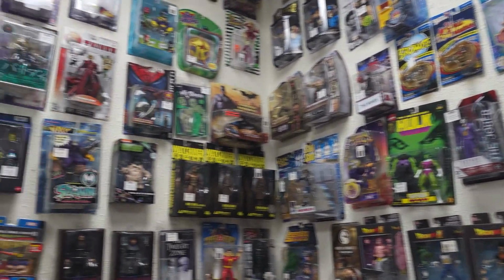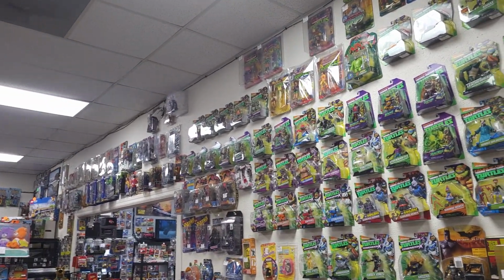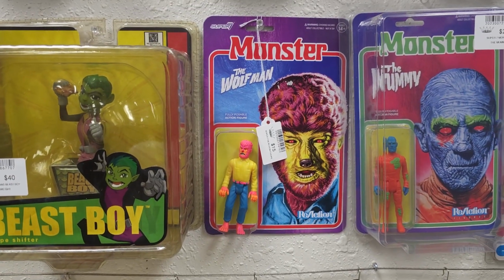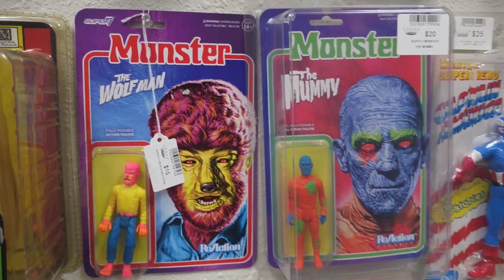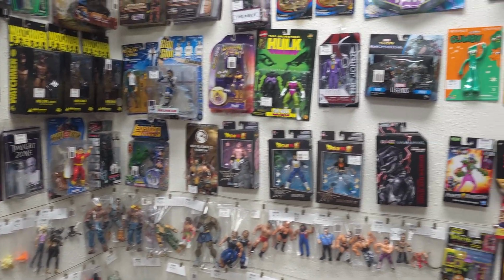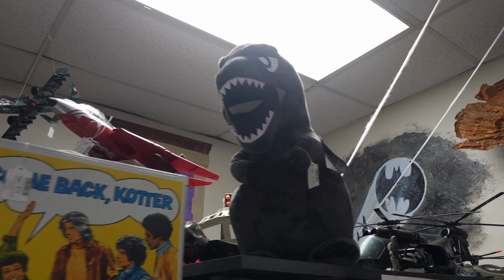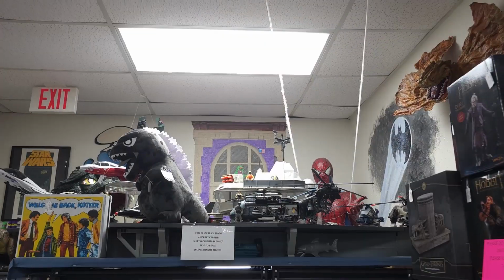There's Gumby right there. We have a nice array of random figures here. Some of the Nickelodeon Ninja Turtles on the wall there. Pinocchio. And some Art Deco Miami Vice looking Universal monsters here made by Reaction. Welcome back, Cotter. Collector's case of some kind, and we have Academy Award winner Gogeta right here.